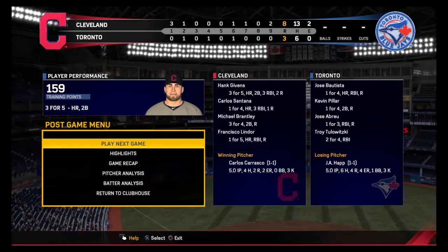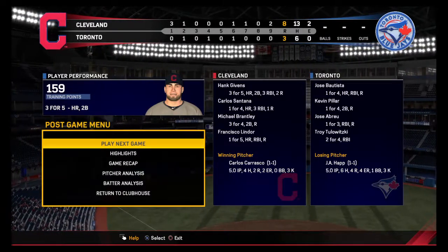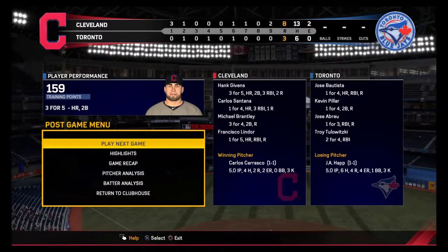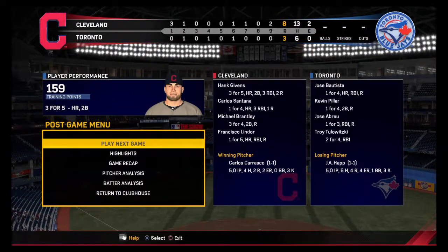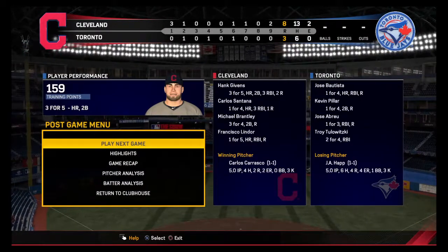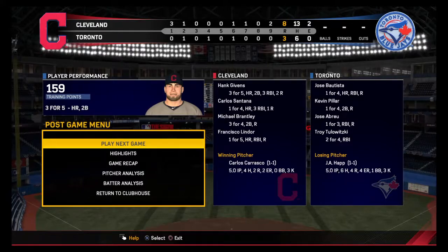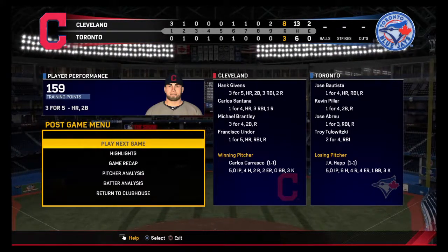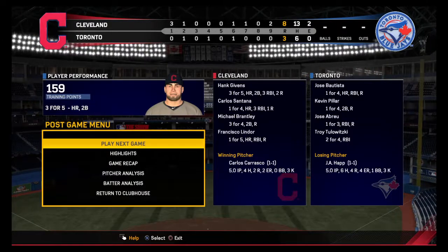For the victorious Cleveland Indians, 8 runs on 13 hits. 2 errors, they left 14 runners on base. For the Blue Jays, 3 runs, 6 hits, no errors, they left 10 men on base. Time of the ball game, 3 hours and 34 minutes.